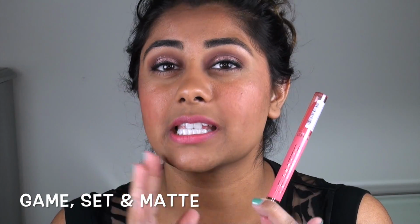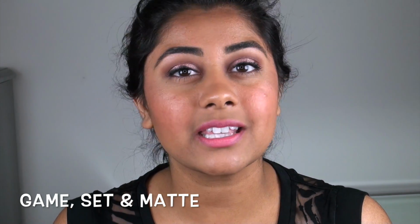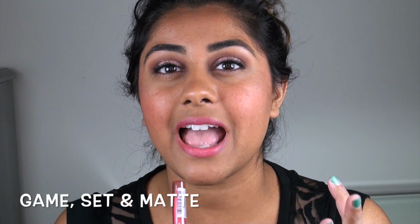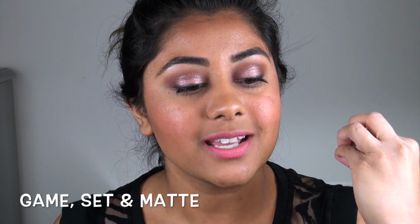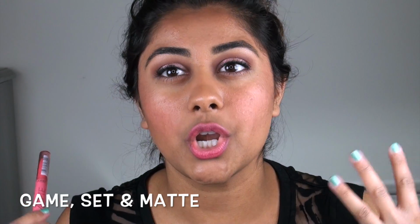I am very disappointed in the amount of pigmentation that comes out of this color. I think this could have been so beautiful, but this has so much silicone-y slip to it that there is almost no pigment.